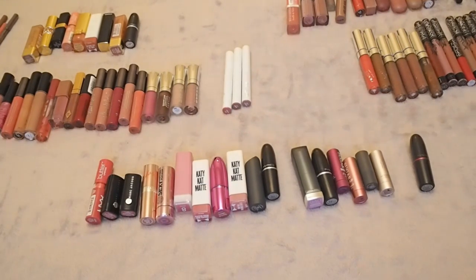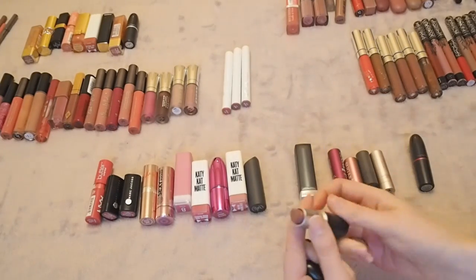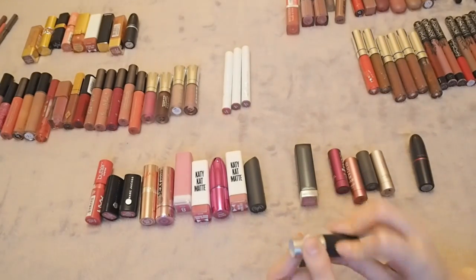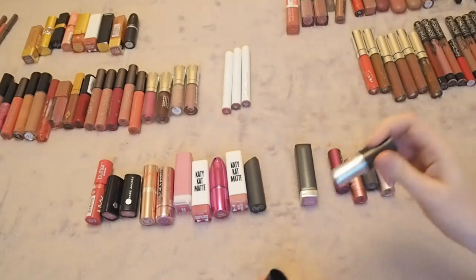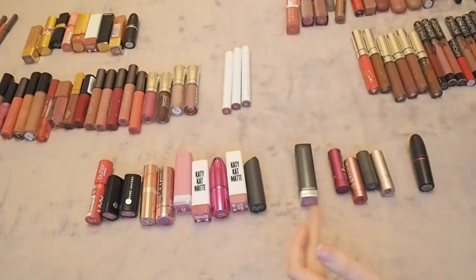Right, okay. Well, I'm definitely going to keep these two MAC lipsticks. One is in the colour Brave. As you can see, I've used it. And one is in 4. They are really nice, and I really like them.